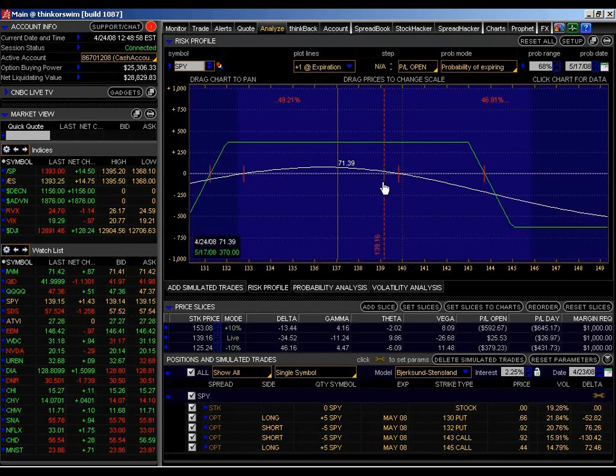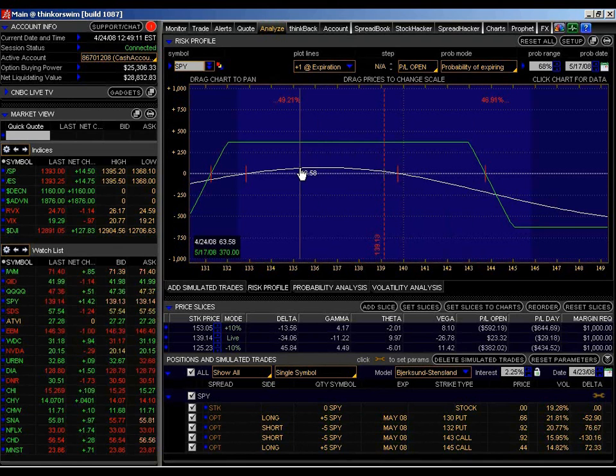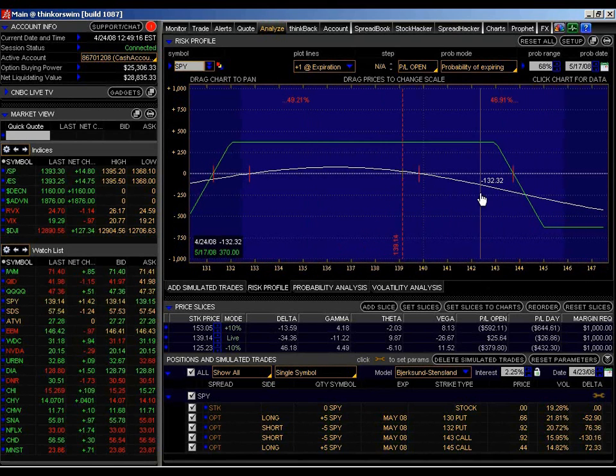In relation to our expiration, we still have plenty of room to go as far as profit potential in this position, and we have plenty of upside and downside price movement that we can take in our position, so we don't really need to do any adjustments today.